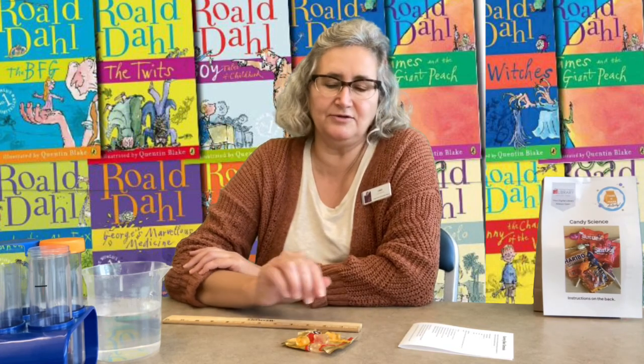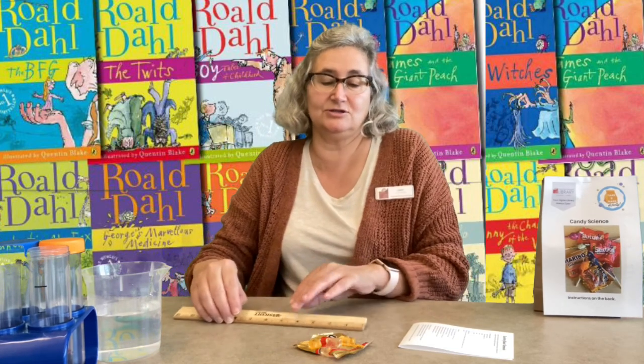Now you can do some other stuff. So you're going to use a timer so you can kind of keep track of how much time he's in there, and we want to see if his size is going to change.